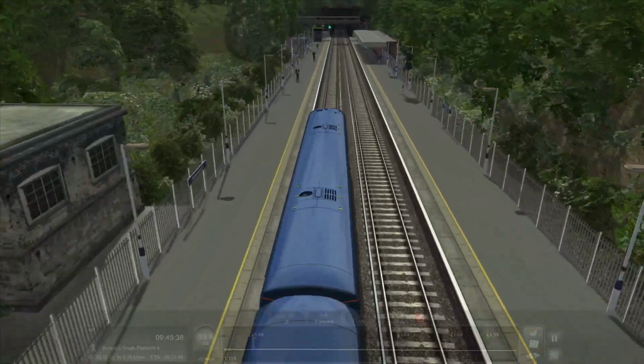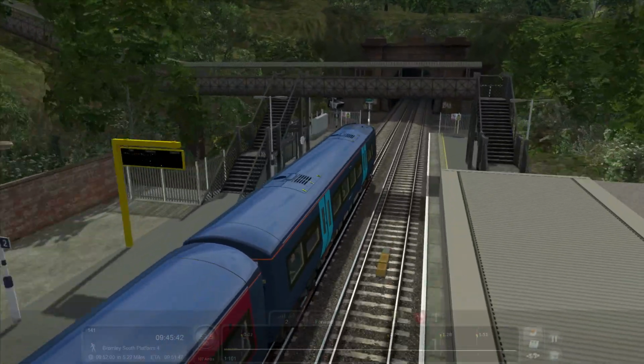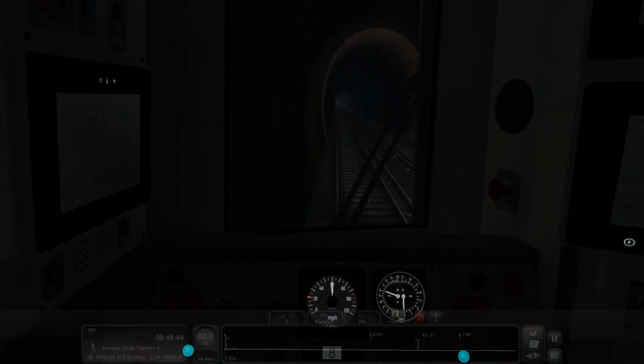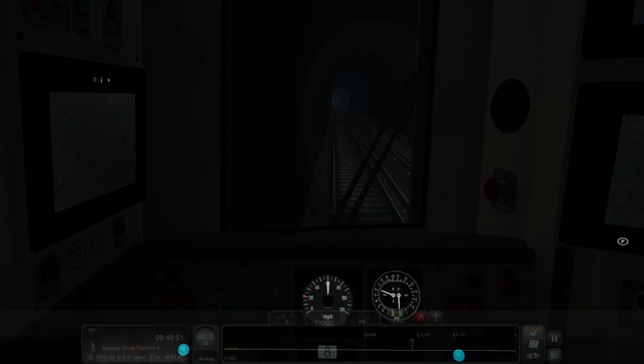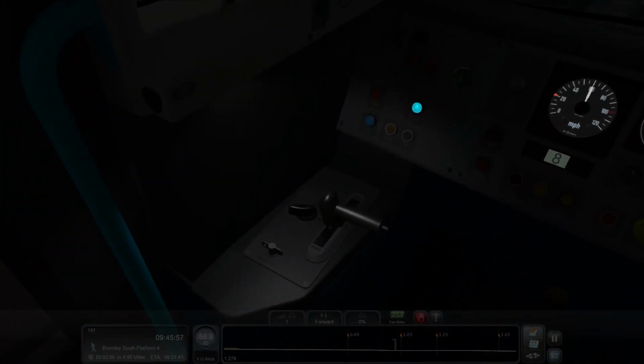So I believe somewhere around here there is another railway line. Don't know if there's any around here though. Might be the other side of the tunnel. No idea. I should have blown my horn through there, but there we go. Oh, it's all dark. Let's put the amazing cab light on. Yeah, 375s. Not the best cab lights in the world. Power down. It's quite a clunky sound, that power down, isn't it? Just slam.